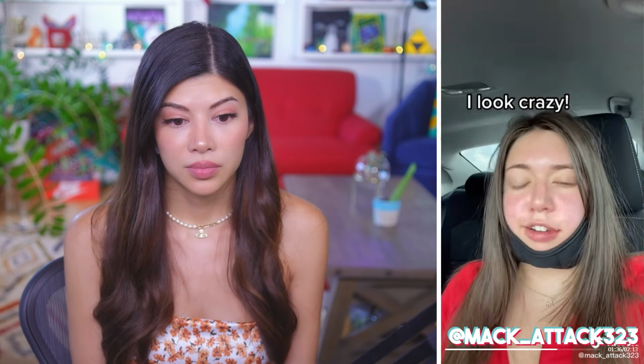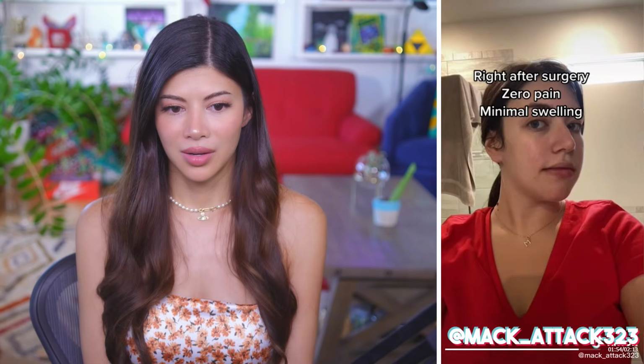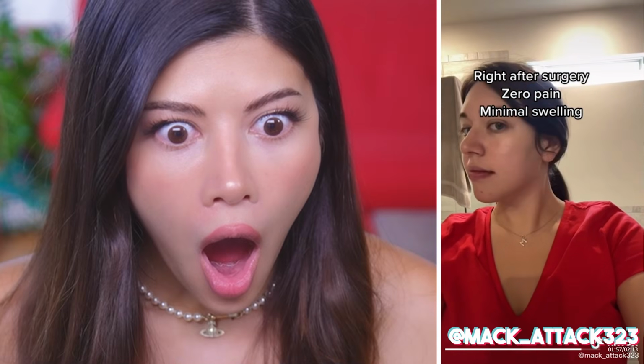She's still coming down from her operation. I look crazy. Looks pretty swollen. Right after surgery. Zero pain. Why didn't anybody tell me that this is a hack? Day 2. Definitely a success. It's definitely not painful at all. It's just really, really annoying. And why didn't anybody tell me this?